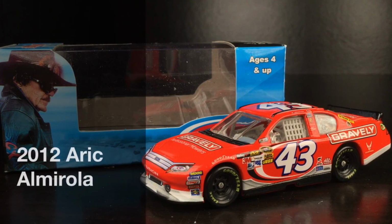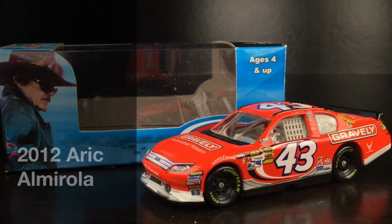Truth be told, this diecast looks like a bootleg throwback to Elliott Sadler's 0-1 Bristol win, but dang it, I love it. Here's Aric Almirola's 2012 Gravely? I think that's how it's pronounced. Ford Fusion.